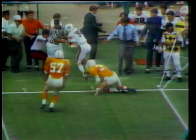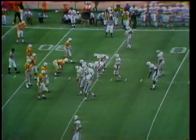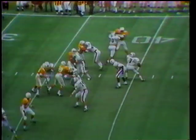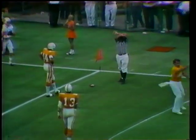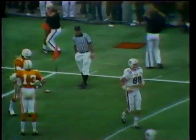First and 10 for the Auburn Tigers at the 34 of Tennessee. After that 11-yard play, Beasley to the far side or the top of your screen, to the near side, Smalls. Sullivan deep. A marker's down, interference. Graham covering Beasley on the play.